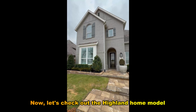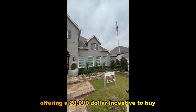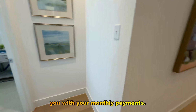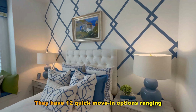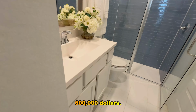Now let's check out the Highland Home Model Homes. Using their in-house lender, they're offering a $20,000 incentive to buy down that rate, which can definitely help you with your monthly payments. They have 12 quick move-in options, ranging from $445,000 all the way up to $600,000.